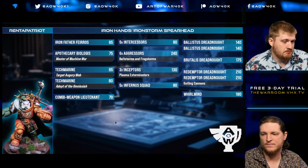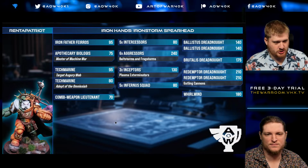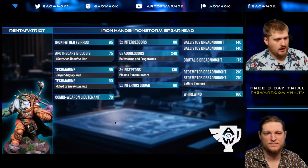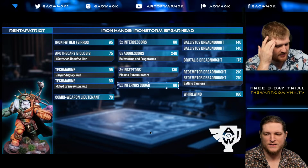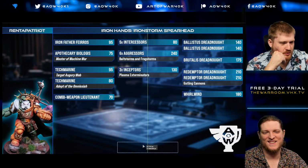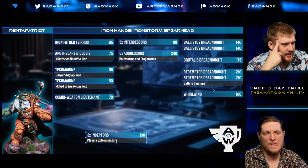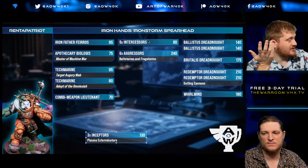Agreed. Do we need all of these? Well, all right. First step of fixing a list is generally cutting the fat. Yeah, just trimming the fat away. So we've got the Infernus squad. I feel like they are essential to this. All right, go ahead. We'll bring these back in, don't worry. And the Intercessors, probably pretty good. I've grown to quite like Intercessors.